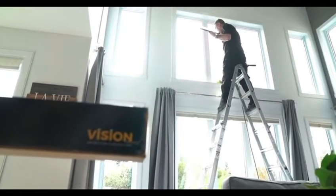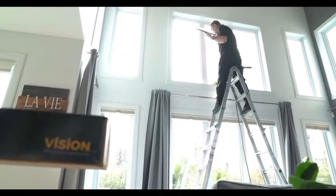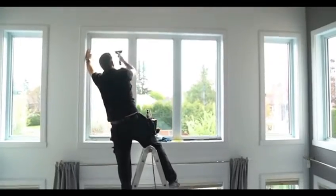Today we're in Montreal, Quebec, Canada, where we just finished an Expel Vision Clearview Plus 70% installation in this beautiful home. As you can see, there's massive windows in here and the sun rises right in the backyard, creating a lot of heat and a lot of glare through the living room windows.